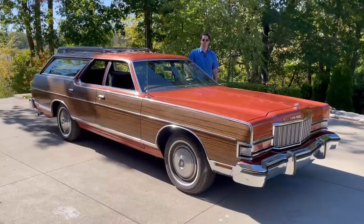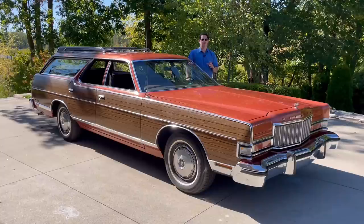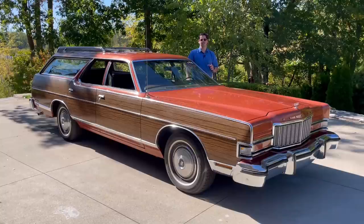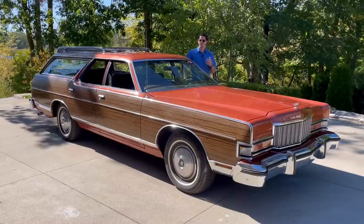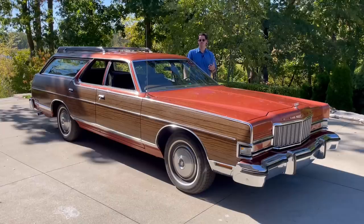The Chryslers also, I think, are really stout wagons, great engines. They could tow 7,000 pounds on a unibody chassis. But the thing that I really don't care for about the Chrysler wagons is that they're noisy on the inside, especially the fuselage era Chrysler wagons. They're not overly quiet and they're not super comfortable. They ride like a truck, and that's not necessarily a bad thing. It's just my personal preference.